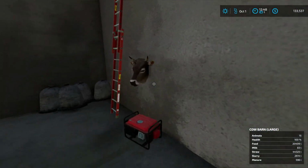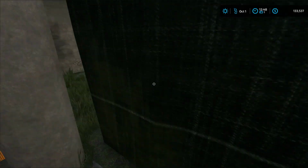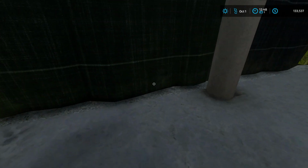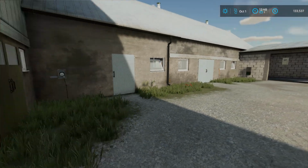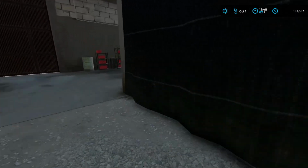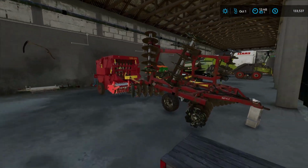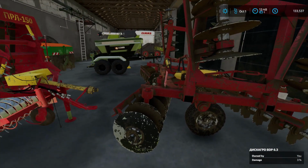Oh, look at that cow right there. I was just walking out and I saw... Oh, wait. I can walk through this? No? Well, it let me over here. Oh, weird. How about that? Interesting. All right. So, we've got a cultivator here, do we not? We do. Right here. Well, a disc harrow, but it'll do the same thing.